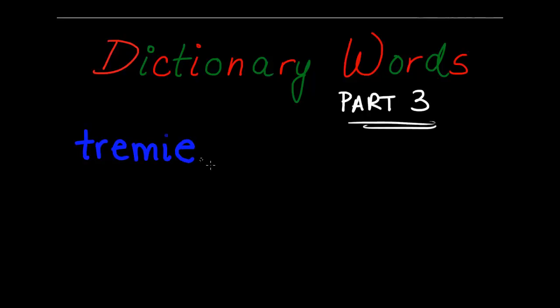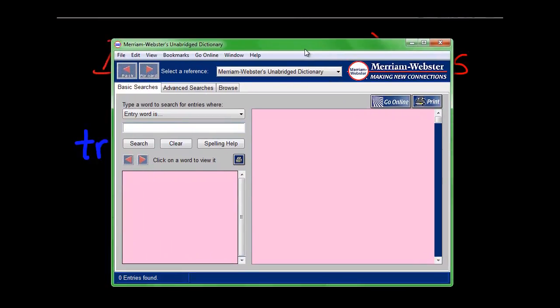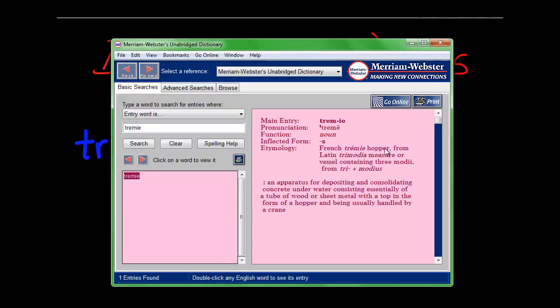Tremie. Now this is pronounced tremie. It seems like a simple word, and it does actually use the French rules when we look at it a little closer. Like I said, it's French from Latin, and pretty much it's an apparatus for laying down concrete. We can look up exactly what it is with the dictionary. So the word is tremie. Like I said, French from Latin. It does come from Latin tri plus modius, containing three modii. Because tri means three, and it comes from Latin.